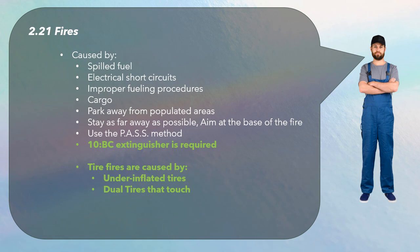Fires are caused by spilled fuel, electrical short circuits, improper fueling procedures, and cargo. Park away from populated areas. Stay as far away as possible and aim at the base of the fire. Use the PASS method. A 10BC fire extinguisher is required. Tire fires are caused by underinflated tires and dual tires that touch.